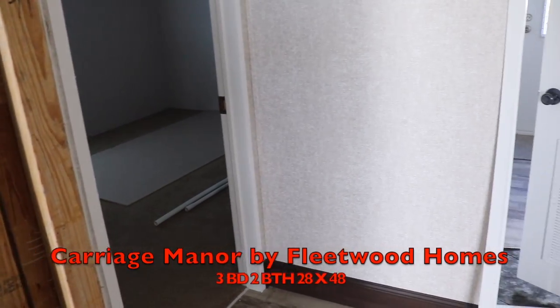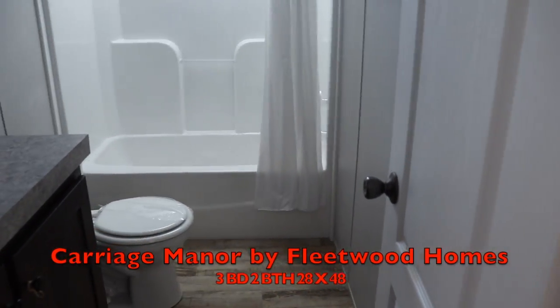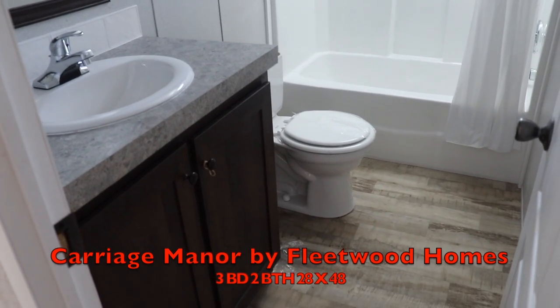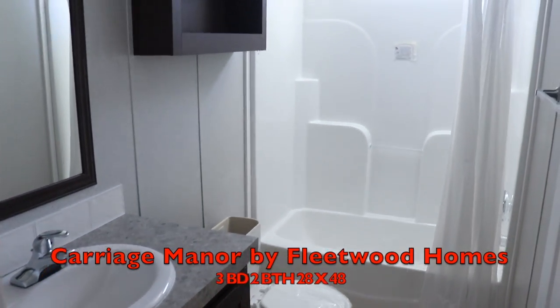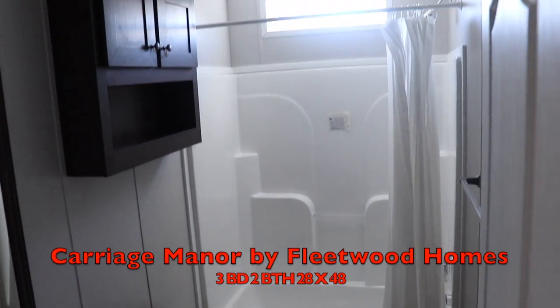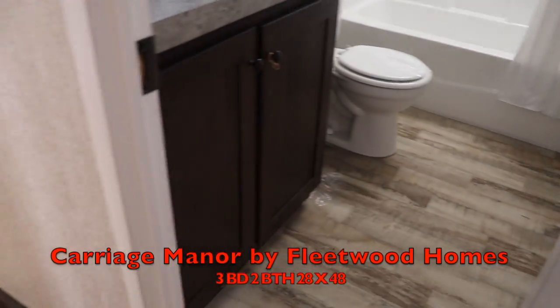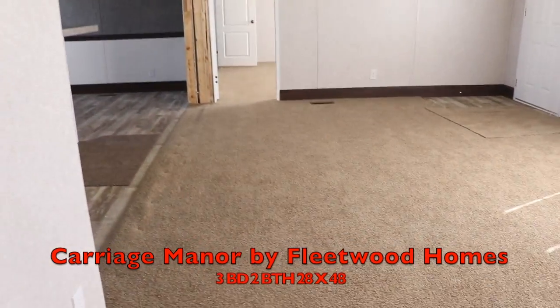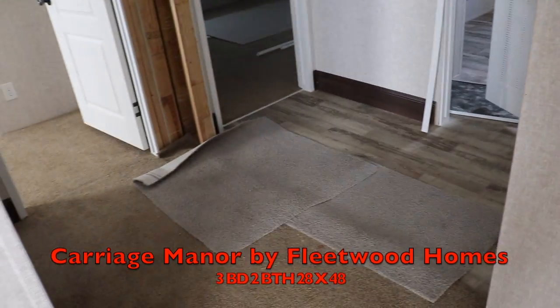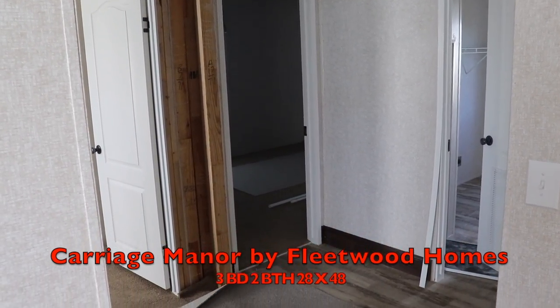the guest bathroom. We'll do a pan around so you can see. But here's the guest bathroom. You've got a sink, toilet, tub, shower combo. You've got the transom window over the shower. And you have extra shelving up there for maybe towels, medicine cabinet type area. You can put towels up there or toiletries. Really nice. Really, really nice.